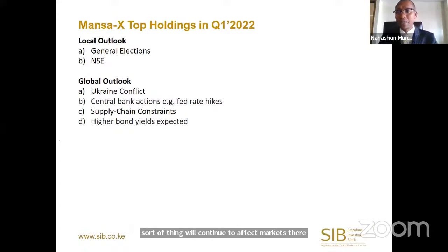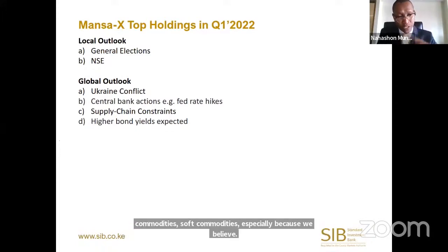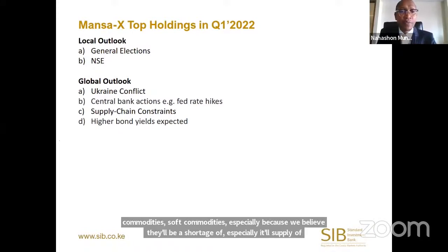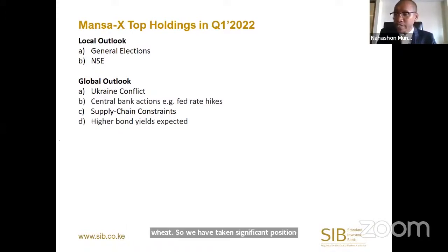The first thing we expect will happen is that commodity prices will continue going up. We are very long commodities, soft commodities especially, because we believe there'll be a shortage of supply of commodities like corn, soybeans and wheat. So we have taken significant positions in those, expecting that the prices will continue to rise. We expect that the conflict between Russia and Ukraine will last much longer than they had expected. Russia and Ukraine are major producers of wheat. In fact, that's where we import our wheat from as a country. So we expect that this will continue to push up these prices, but worry not if you're a Mansa-X investor because you're taking advantage of that.